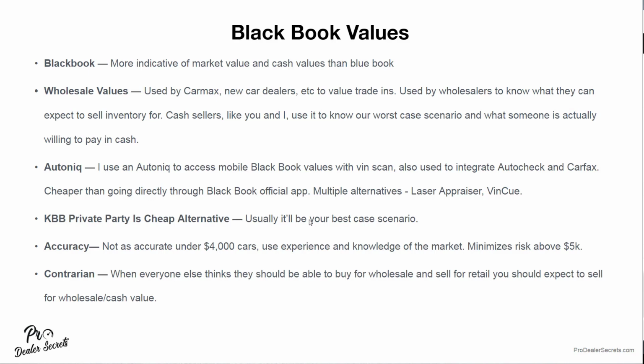Now, when you have cars over $5,000, if you're in that market, this will help you minimize those risks by bringing you down to earth. Instead of you thinking that this car is worth $7,000 retail and then getting your hopes up, it'll help you kind of bring your expectations down to reality, like $4,500 or so.